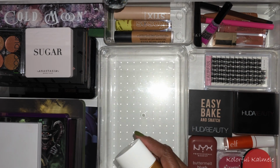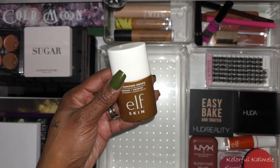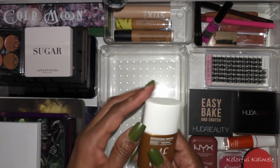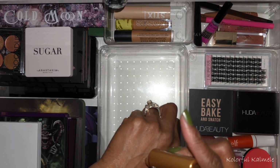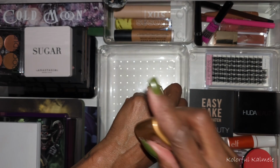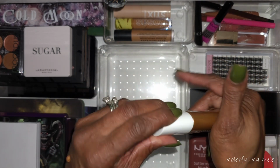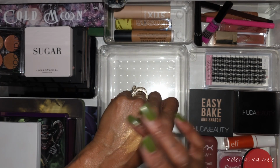It worked out well. And then the e.l.f. bronzing drops. This I found that I really like. This is a pure gold, and I really like it. Same concept. Hopefully I don't squeeze out too much. Jeez, have I been using that much, you guys? Oh my gosh, hold on. Okay, there it goes. There's still some in there. That was more than I wanted to squeeze out.